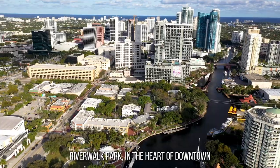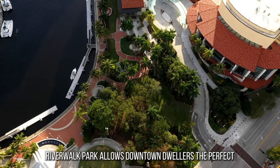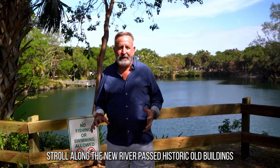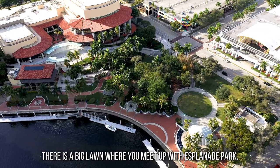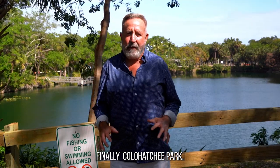Riverwalk Park, in the heart of downtown, is one of the most spectacular places to walk your four-legged friends. Riverwalk Park allows downtown dwellers the perfect stroll along the New River, past historic old buildings and dramatic old shade trees. There is a big lawn where you meet up with Esplanade Park, a great place to throw a ball or a frisbee.